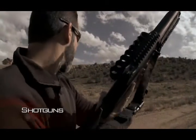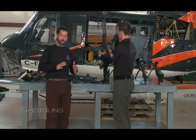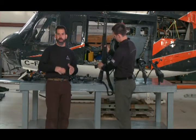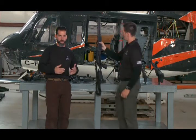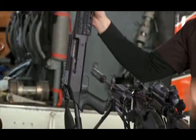All right, now we're going to move into shotguns. You'd be surprised how many departments still, and there's a couple different uses for 12 gauge shotguns. Some departments don't have a capability right now. They don't allow carbines for whatever reason. So you might find a shotgun in your arsenal. The shotgun still can be used.